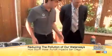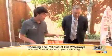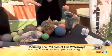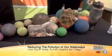Other things we have here are just examples of stuff that you will commonly find in your stormwater runoff. Lots of balls make their way into the storm drains. Again, the cigarette butts, they're probably the worst of it.